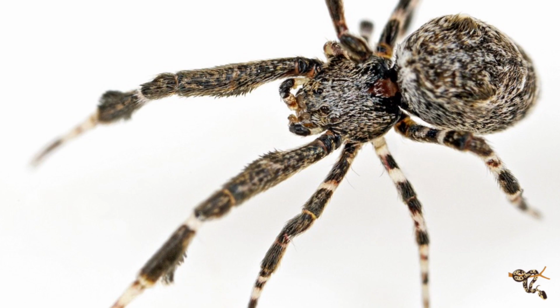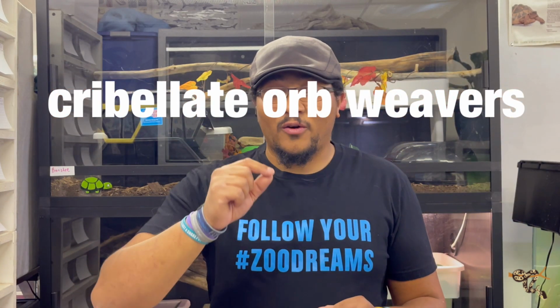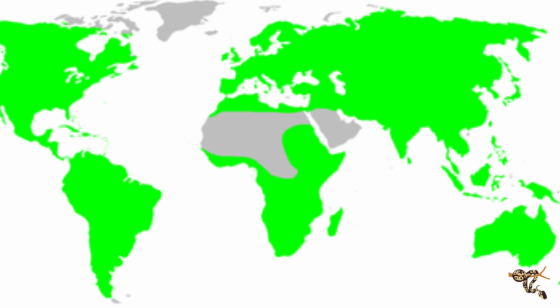They're also sometimes referred to as the Uloboridae orb weavers. And again, I apologize, this is the word right here. I know I messed up, and there's an actual real reason why they refer to them as such. Now, these guys, they're actually very widespread. There's quite a few species in this family, and they're spread across most of the world. However, there are two different species that are most commonly interacted with and documented.